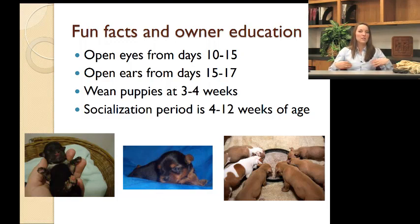And what happens is when it's that young, it's going to see these things, it's going to meet a child, it's going to meet another dog, and it's going to play with them and have fun and realize that this is good. This is not a threat to me.